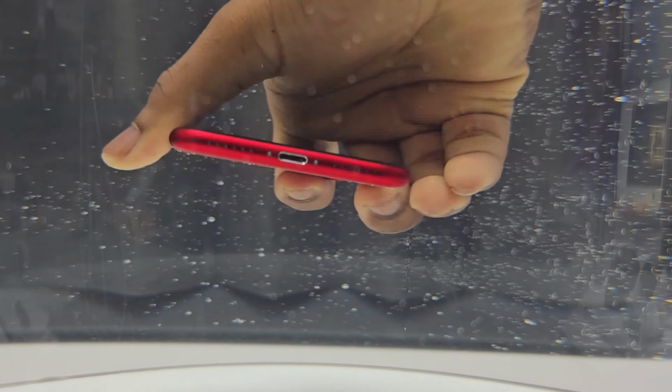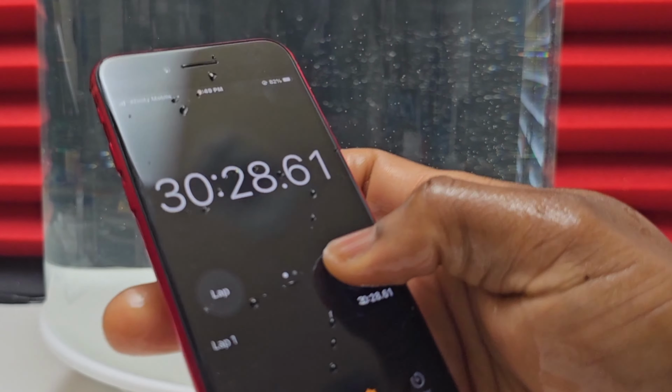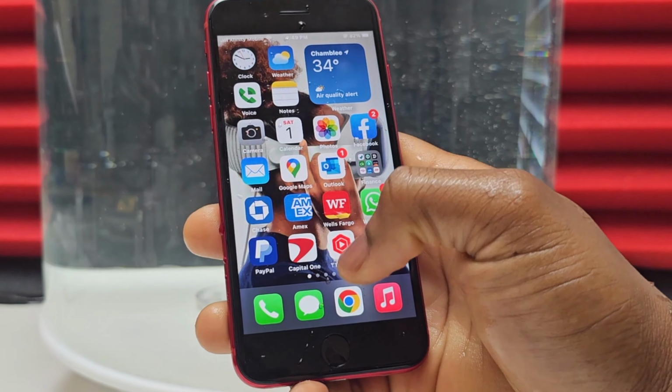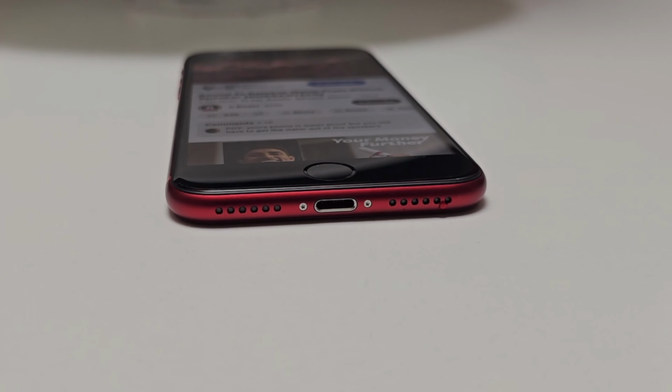Okay, let's remove the device out of this water now and inspect the device for anything that may have been wrong after we have submerged this device for 30 minutes. The phone seems to be acting normally without any issues. The touchscreen is responding normally also. The speed of execution of the A15 Bionic processor while I swipe around also is in normal condition, so it seems like the device is fine and there is nothing wrong at the moment.